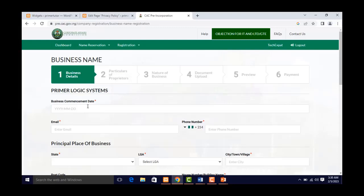Date of commencement. Alright, so you are going to choose a date that you are going to start your business, and here what I'll advise is that you choose either the date you are filling the form or a date in future. Alright, don't try to backdate this. I don't even think you can choose a date in future, so just choose the date that you are filling this form. Don't try to backdate this. Some people would want it to look as if their business has operated for a very long time.